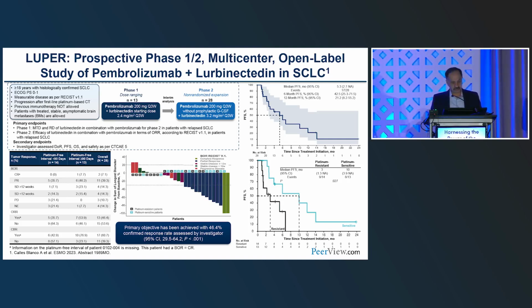Fairly standard inclusion-exclusion criteria, fairly standard dosing regimen, although a slightly lower dose of lurbinectedin was taken into this combination, which again, I think makes sense. So there was a run-in for safety, followed by a dose expansion in a single-arm study. And the waterfall plots suggest that this is an interesting combination. The primary objective was met, as you see here, with a response rate of around 45-46%, which I think for a patient population that has had prior treatment, makes this an interesting, promising regimen. The median PFS, I still think, is pretty decent, 5 months.